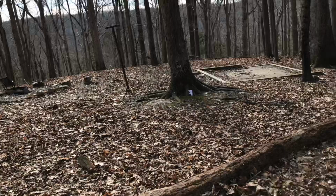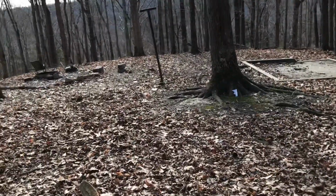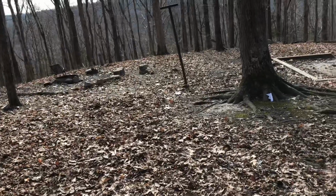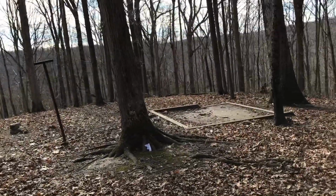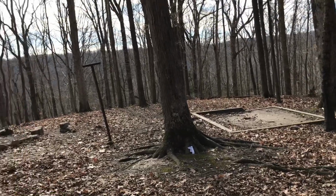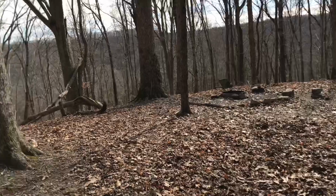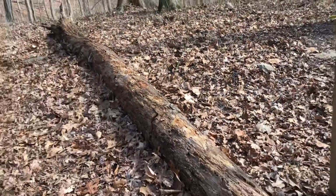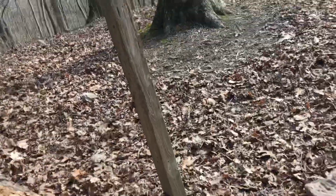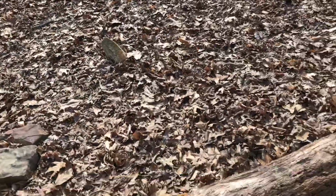Okay, so this is our first look at home for the night. Pretty nice little campsite. There's a fire pit over there, tent pad there. It is a little bit windy up here, and it's not entirely encouraging to see these blowdowns this close to the campsite.